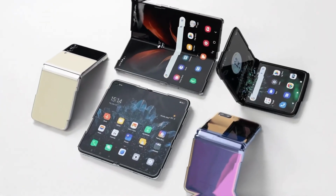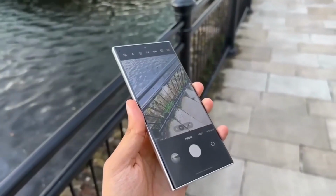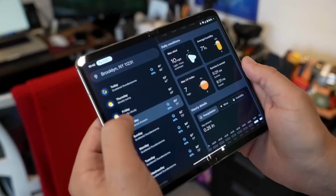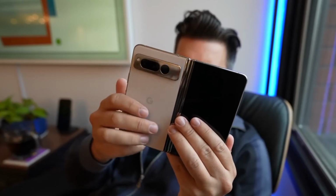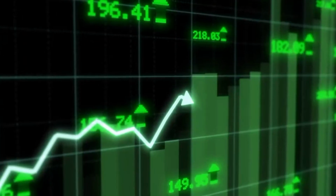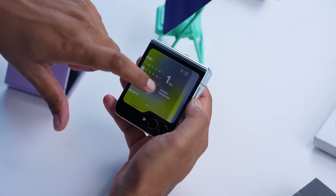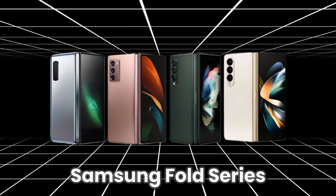Foldable phones are currently among the most expensive smartphones on the market. The advanced technology and materials required to produce flexible displays and robust hinges contribute to their high manufacturing costs. This pricing makes foldable phones less accessible to the average consumer, limiting their widespread adoption. As the technology matures and economies of scale are realized, prices are expected to come down, but affordability remains a significant barrier. Take for example the Samsung Fold series.